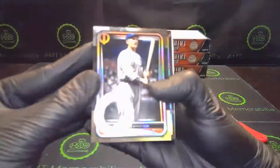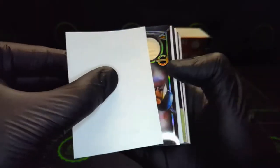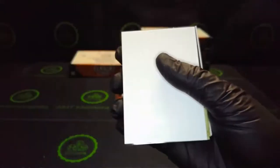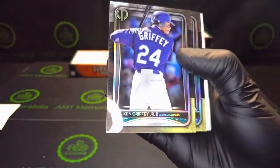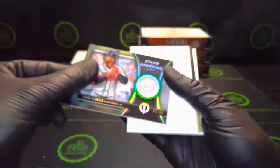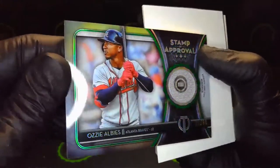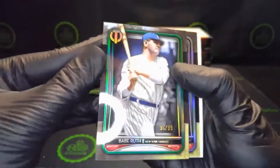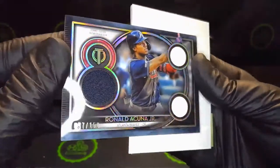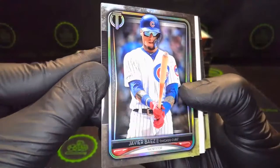Box number two, Ty Cobb, dual bat, 51 out of 150, Reggie Jackson. Ken Griffey Jr., Vladimir Guerrero, stamp of approval, 80 out of 99, Ozzie Albies, jersey, 96 out of 99. Nice one. Babe Ruth. 96 of 99. Vladimir Guerrero Jr. Base. Triple jersey, 57 out of 150. Ronald Acuna Jr. And Joey Gallo, base. Javier Baez.